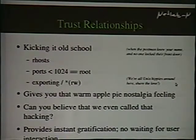It's weird that we even call that hacking. You see the old movies of Simple Nomad getting root by mounting stuff. Those were the good old days. One of the things I really like about trust relationships is that instant gratification thing. You see root, you get root, right? That's fun. That's good. Instant gratification. That's my sort of exploit.